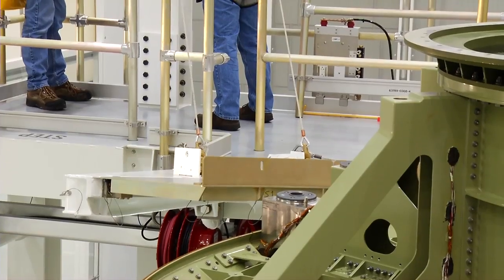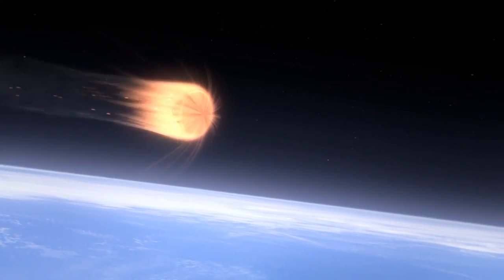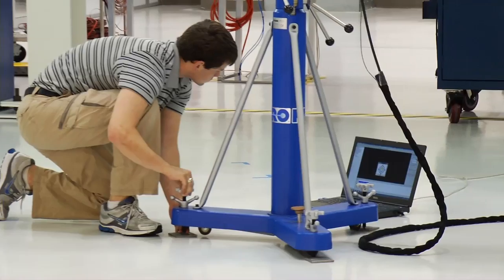We're going to take it to an altitude that's about 15 times higher than what we go for space station. And it's going to come back in at speeds that are very close to what we need for a lunar reentry. It's very exciting to see Orion's design coming to life. It's a very exciting time for NASA.